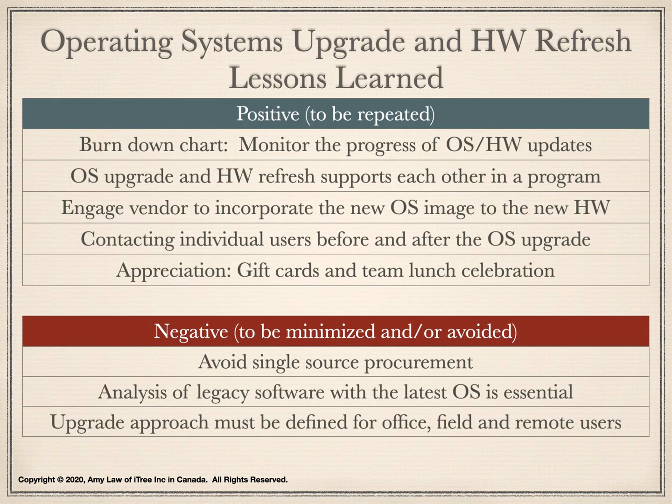Here is a highlight of the program lessons learned on operating system upgrade and hardware refresh. A number of positive findings were identified. They are meant to be repeated in the future projects.